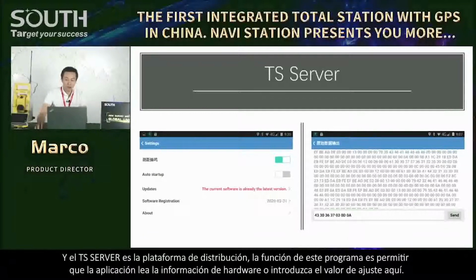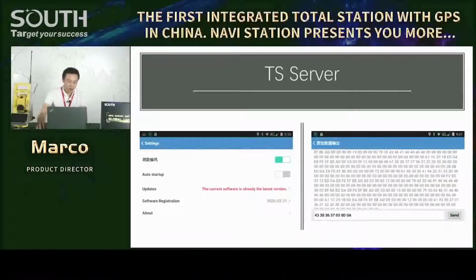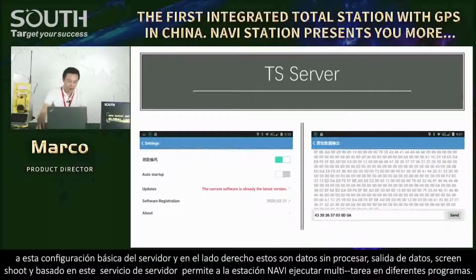And the TS Server is the distribution platform. The function of this program is to allow the application to read the hardware information or input the setting values here. As we can see in the left picture, all the settings, whatever we are running on the Survey Star, Mapping Star, or the RTP program, all the individual programs, the settings are actually connected to this basic server settings. And on the right side, this is a raw data output screenshot.